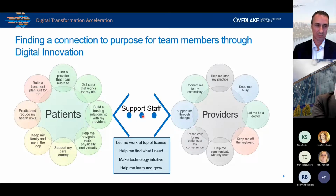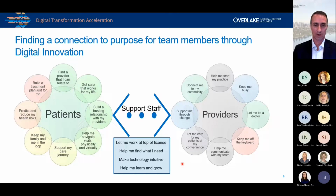And the first one was this concept of letting me work at the top of my license, right? So get me out of doing things that are either manual processes, mundane tasks, things that could be automated. Get me out of that and let me work at the full potential and top of my license, whether you're a caregiver, a nurse working at the license of a nurse, an MA working at their top of scope, or a technologist working at the top of their ability. Let's automate the tasks that are distracting us from our best and most impactful work that furthers our goal of giving excellent patient care, right?